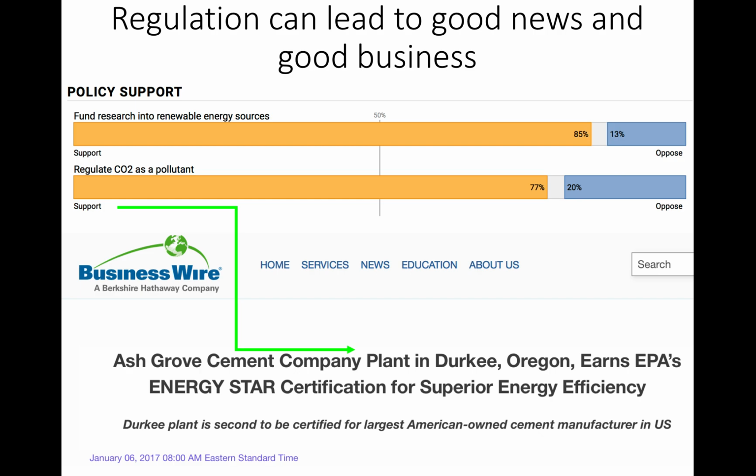Well, it turns out that Warren Buffett and his Berkshire Hathaway company purchased that plant and retrofitted it to meet Energy Star certification. And that plant, the second to achieve that certification, is now actively producing cement in the Pacific Northwest. It's there for the nearby town of Ontario, the nearby town of Baker City and Boise. So this is really a success story, and one that we should ask as a voting public to be undertaken in more locations.